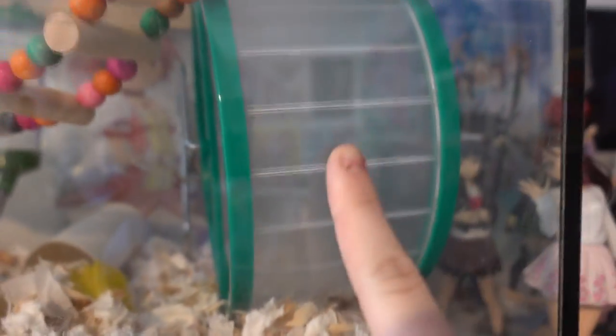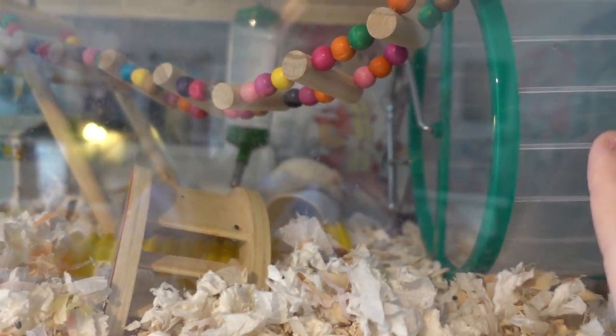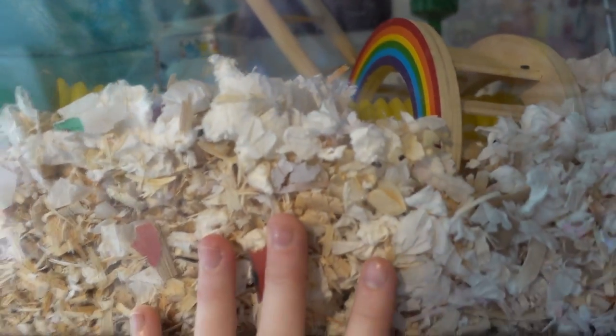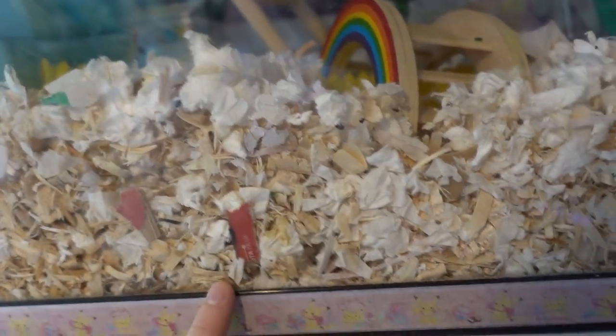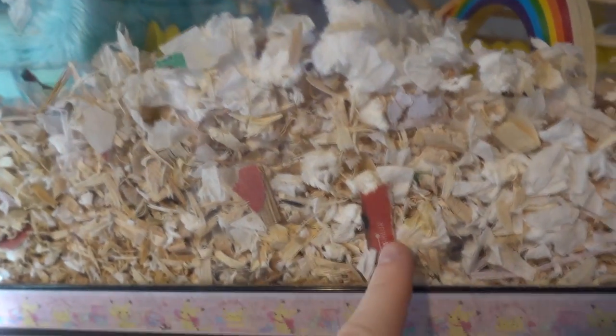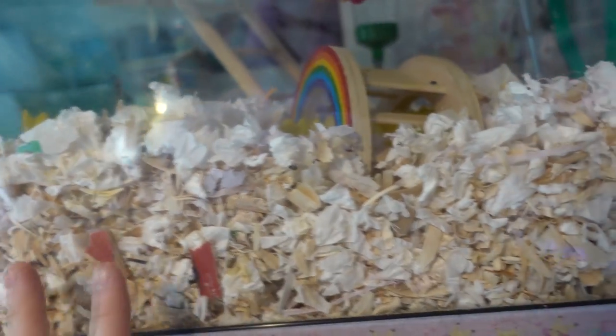I already cleaned their wheel today, so I don't need to clean that again. They poop on their wheel a lot, so I pretty much have to clean the wheel almost every day. So that's fun. As you can see, I have a lot of bedding in here, which not everyone does for mice. But I find my two absolutely love to burrow. This is a mix of aspen shavings as well as clean and cozy bedding and some newspaper and some paper towels and stuff like that.